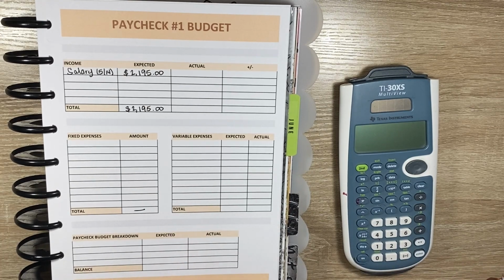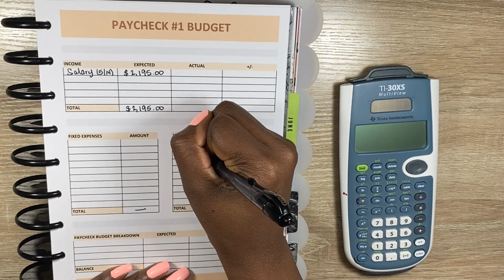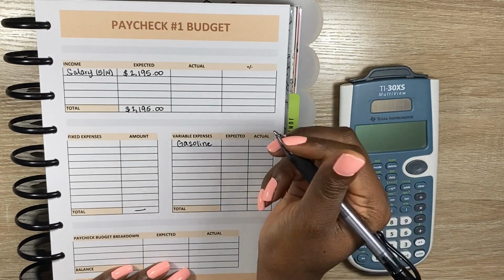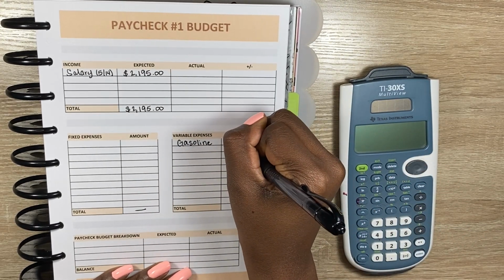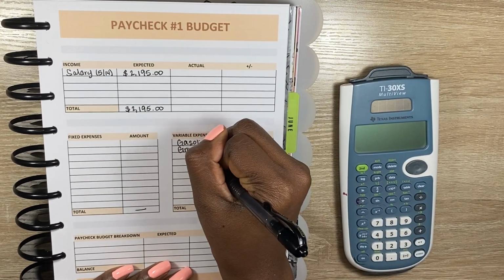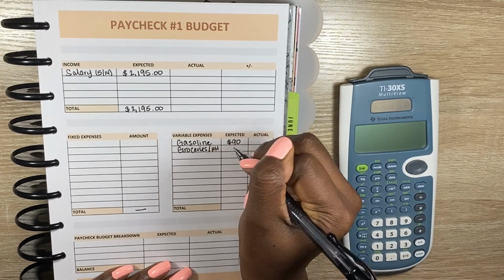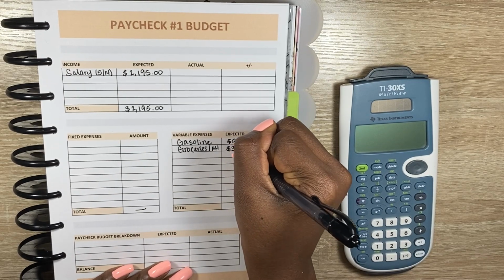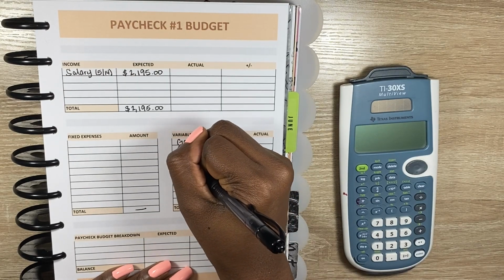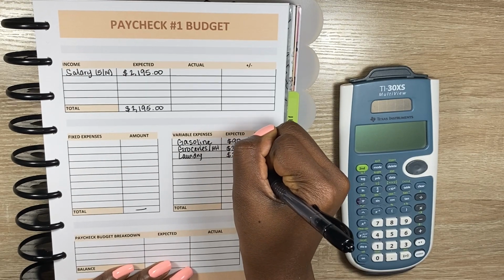But for variable, I will need to take care of my cash envelopes, starting with gasoline. For gasoline, I normally budget $90 a month. And for groceries, which is also combined with household, I like to budget $350 for the month. And my last cash envelope is laundry, and I budget $35 for the month.